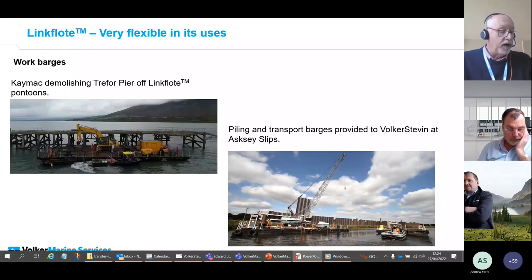Pontoons can also be used to provide crash decks during demolition and to collect runoff during cutting and grit blasting operations. We're currently working on the supply of a crash deck for a bridge demolition near Southampton at the moment. On the right, you can see a piling barge delivered to VolkerMarine for piling operations at Asky.